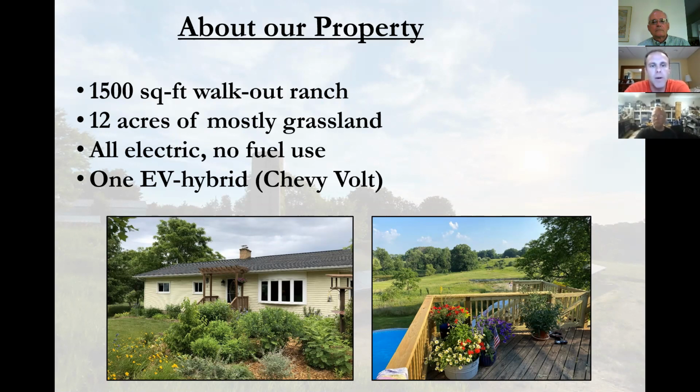Aside from that, we're sitting on about 12 acres of mostly prairie grassland. We have some trees here and there, but for the most part, it's wide open space. My wife and I saw that as prime 11 years ago when we moved into this property and tried to get out of the city. We saw it as prime and long term, we knew we wanted to do something like this.